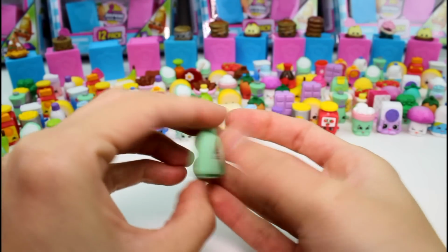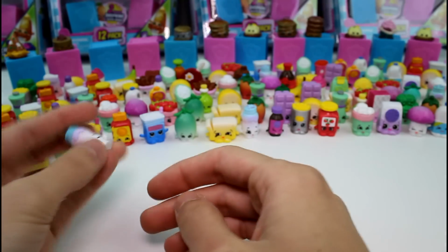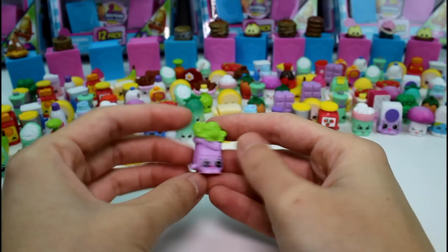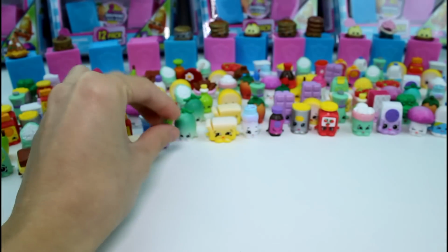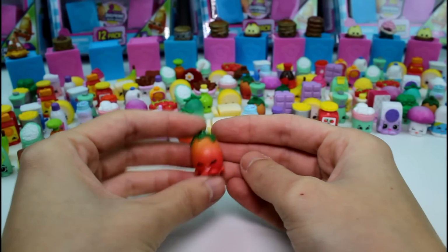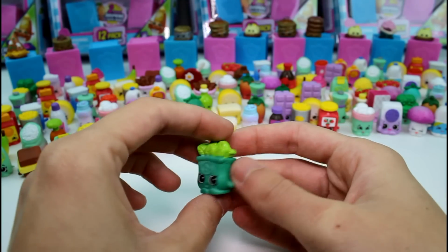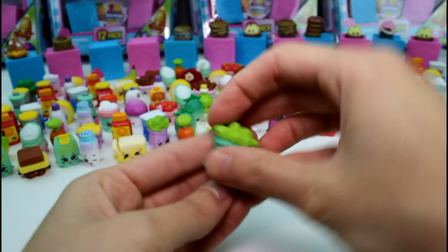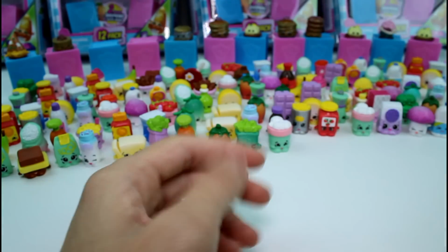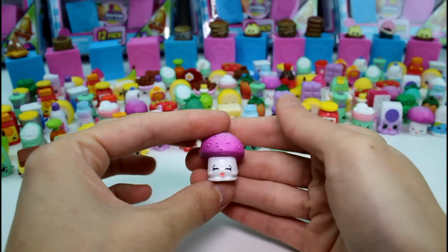Herbal tea bag. We have Miss Sprinkles. Ooh. And Betsy Butter. Polly Parsley. Couldn't remember her name for a second. We have Karen Carrot. And Roma Tomato. And then we have our special edition color change Shopkin, Birdie Basil. And we have Vanilla Tubs. We have Pippa Lemon. And last visible one we have is Button Mushroom.